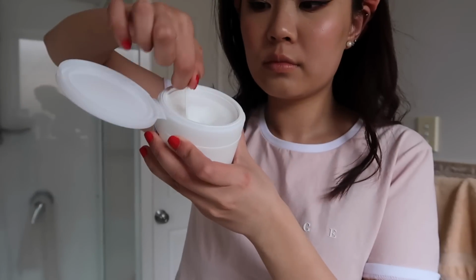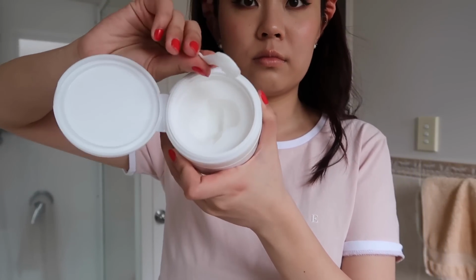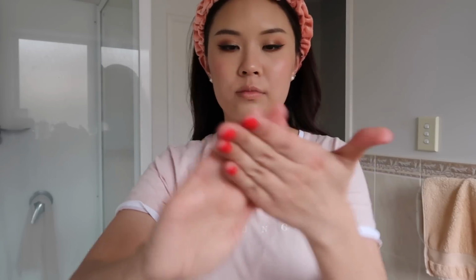I think it also does a really great job of taking off your makeup. I will say it does have a bit of fragrance. It has a sort of pepperminty smell. It doesn't feel like peppermint, but it does have that minty scent to it, which I personally love. It comes with a little spatula inside as well. You just take a little scoop, you work it into your fingers and the palm of your hand. It melts down super quick, and it really just takes off your makeup so well.